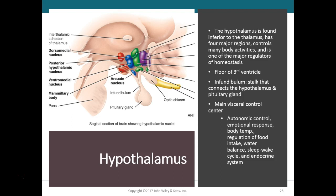So the way that the hypothalamus regulates the pituitary endocrine system, or the endocrine gland, is first the hypothalamus releases hormones that are either releasing hormones or inhibiting hormones. So the hypothalamus releases these hormones. They travel through the infundibulum to the anterior part of the pituitary gland. So releasing hormones will stimulate the anterior pituitary to release hormones, and inhibiting hormones will inhibit the anterior pituitary from releasing hormones.